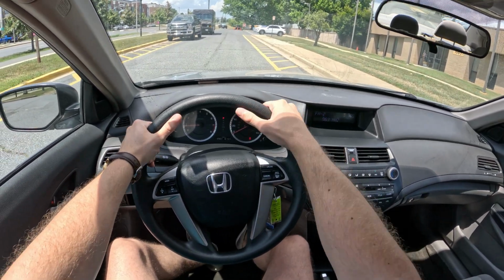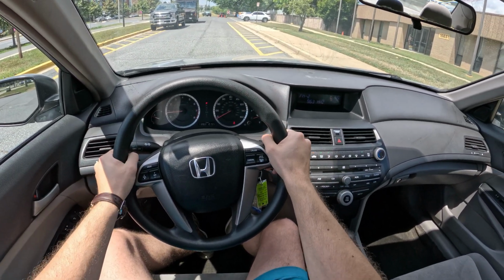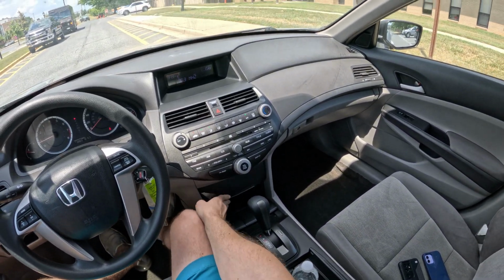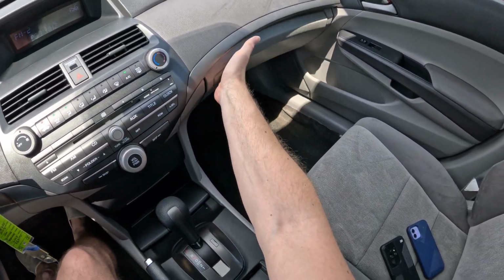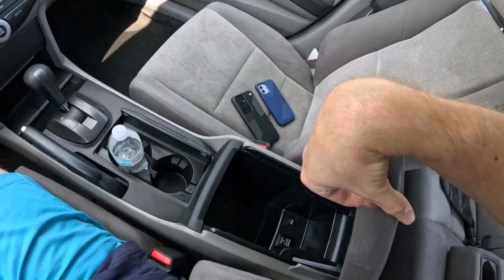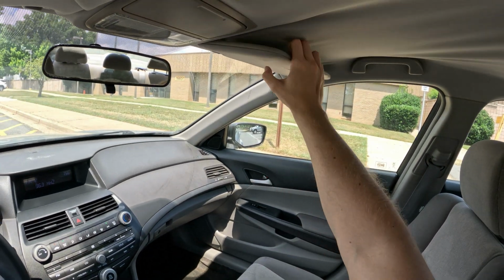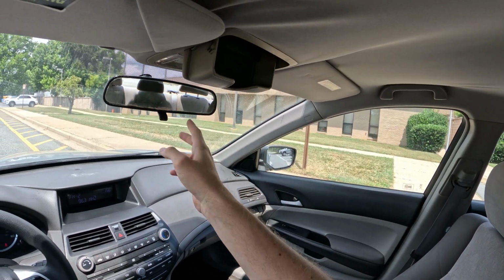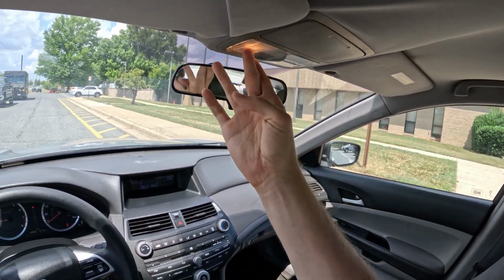I'm not a big fan of the plastic steering wheels because they are either very hot or very cold, summer or winter. But I do love these cloth seats. They are so much better than the leather seats in the Hondas, at least of these years. We got our lighted visor, glasses holder, lights work.